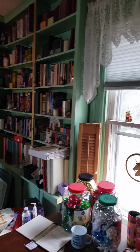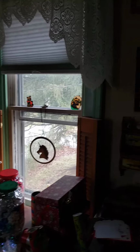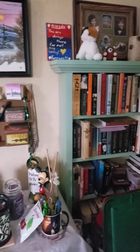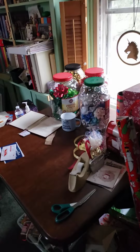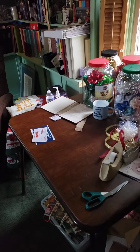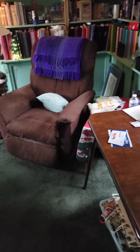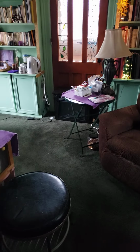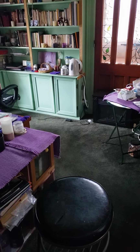If you notice, the books keep on going. We're not done. Let me keep going. We've got another bookshelf back here behind the door. It is currently a bit of a mess because this is also where I wrap all my Christmas presents on that folding table. The folding table usually is down, and then there's a little bit more space over there. But right now it's set up for crafting. I have an electric tea kettle over there that I use.